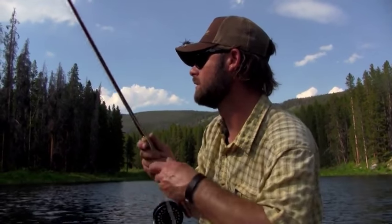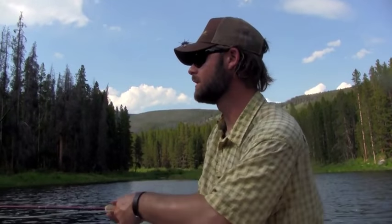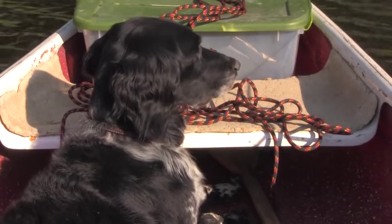There we go. Oh, missed it. There's a bunch of little brookies in here. Let's see if I can bring one to hand and get a better look. Little guys are hard to hold on to. They don't have any mass to pull against, so they can actually be harder to catch than big fish.